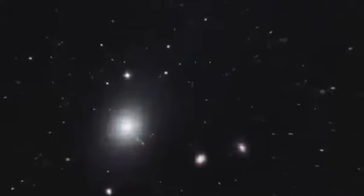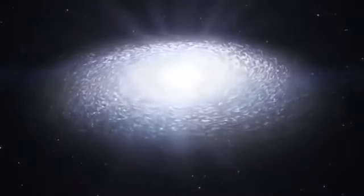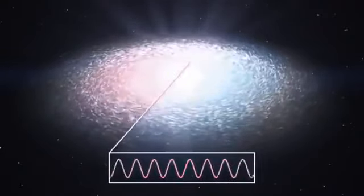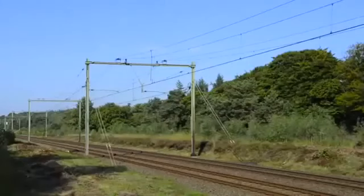Hubble's search for the answer began in the center of the giant nearby galaxy, M87. Astronomers saw that its color was not quite the same on both sides. One side was shifted towards blue, and the other towards red. A hint that it must be rotating very quickly. This is because the wavelength of light is changed by the motion of whatever is emitting it. This is also known as the Doppler effect. Think about how the pitch of a train whistle drops as it races past.